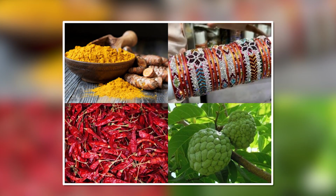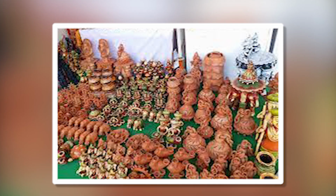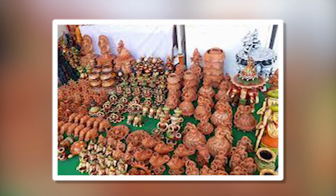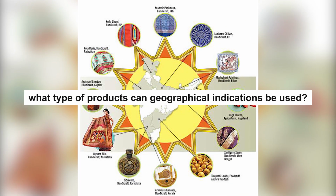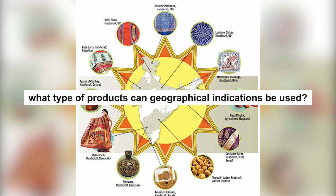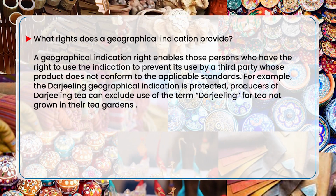The GI tag is given by the Geographical Indication Registry under the Department of Industry, Promotion and Internal Trade, Ministry of Commerce and Industry. For what type of products can geographical indication be used? Geographical indications are typically used for agriculture products, foodstuffs, wine and spirit drinks, handicrafts and industrial products. What rights does a geographical indication provide?